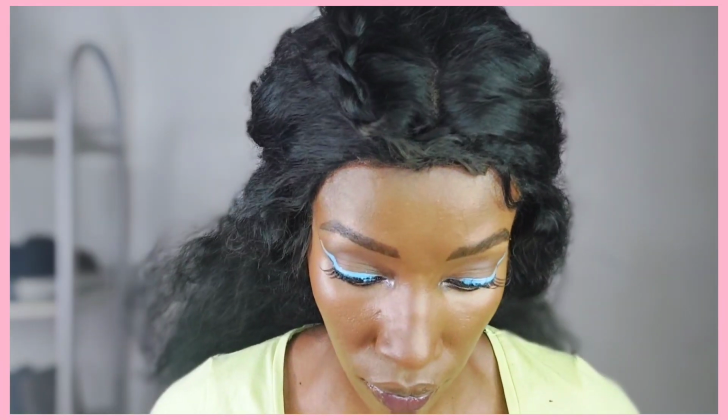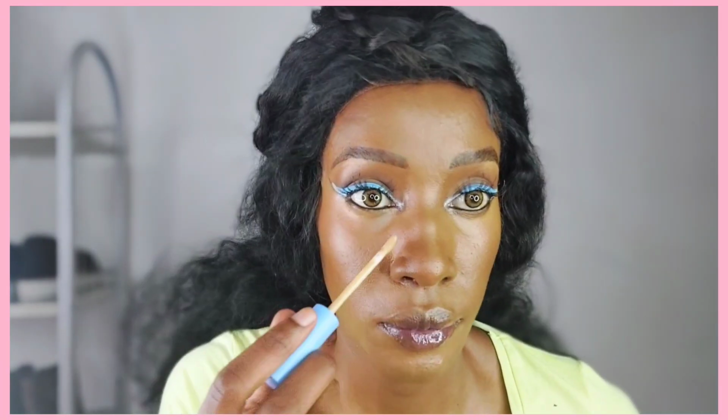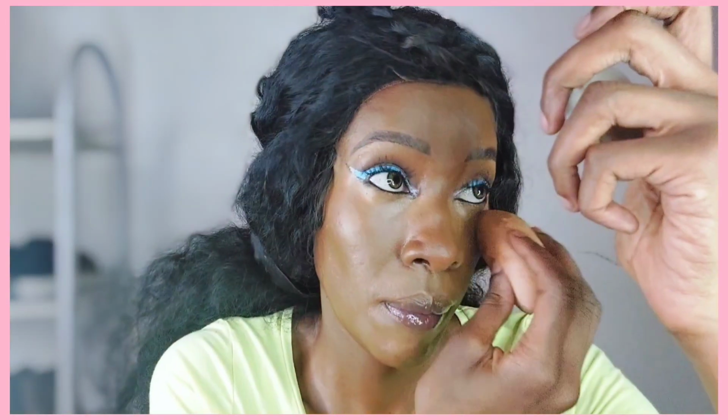And I always use one beauty blender for all my steps. That's why it looks dirty at this step, because I used it for foundation. And then I just turn it on the other side, and then I use it for concealer. No need of using one beauty blender for foundation, and then another one for concealer, and then another one for blush. Too much dirt.